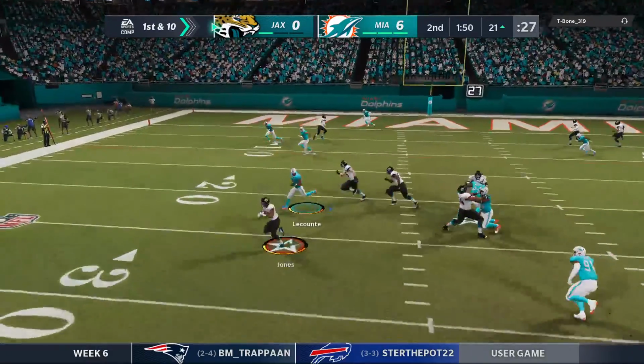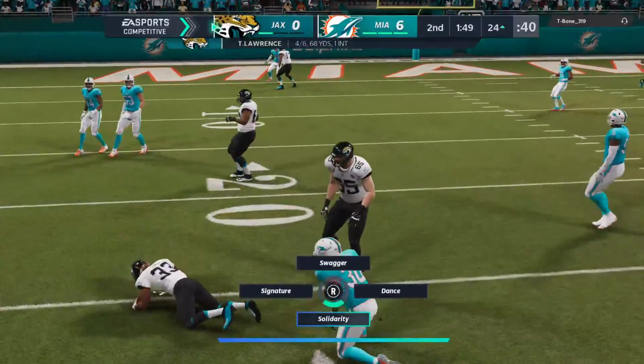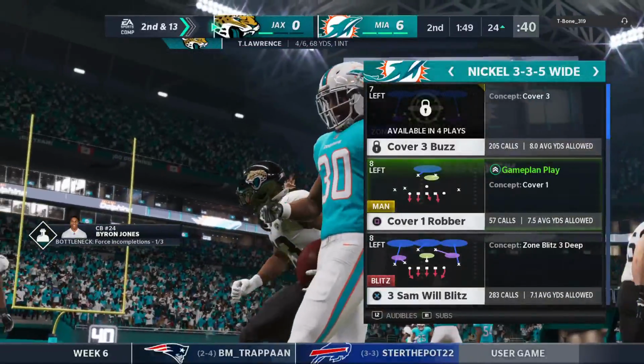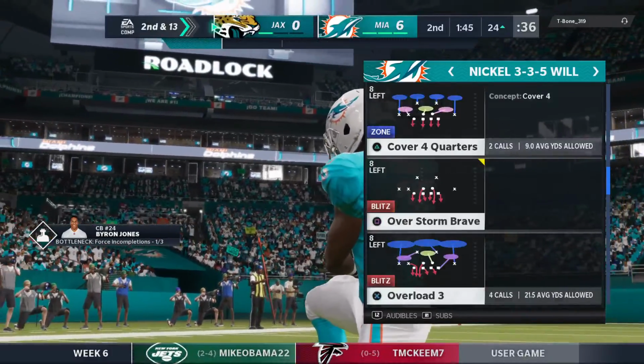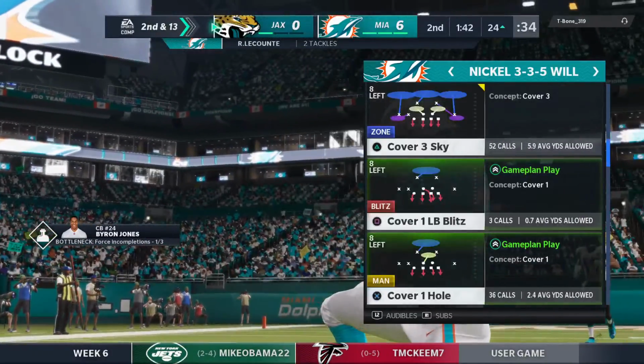Now back to throw. Setting up the screen here, Aaron Jones. And he will lose yardage and be backed up to the 24. Despite the completion, they're going to wind up losing 3 there. 2nd down.